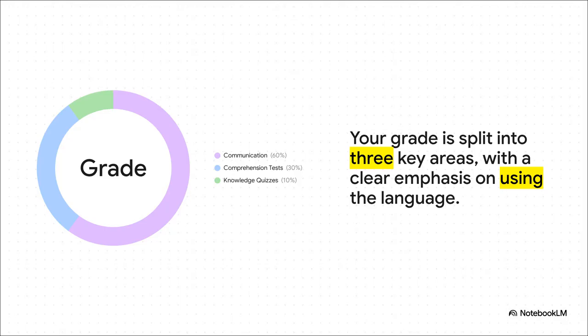So here's the big picture. Your grade is basically broken down into three key areas. Right off the bat, you can see a huge chunk. A massive 60% is all about communication. Then you have comprehension tests making up 30%, and finally, knowledge quizzes are the last 10%. The biggest takeaway here? This course is all about using the language, not just memorizing it. The focus is on active communication, because that's how you really start to feel fluent.